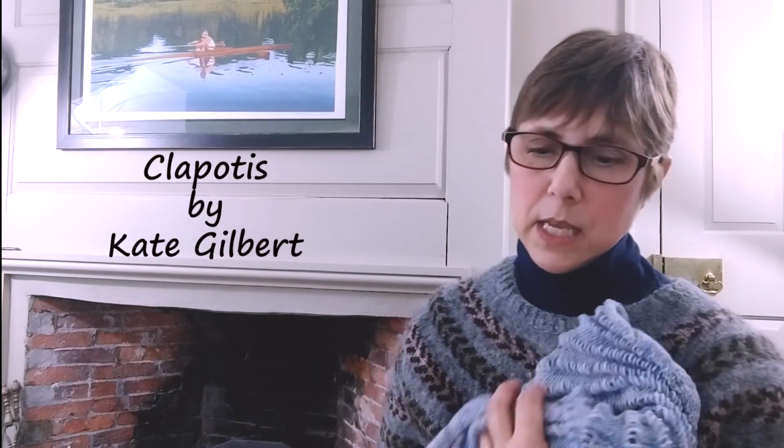The clapotis is, oops, dropped everything on the floor there. The clapotis is an older pattern. I say old. It's probably from, I didn't look it up, I probably should have, it's probably from around 2004 or so. It's by Kate Gilbert, and it was on a Knitty.com pattern. And Knitty.com is a free knitting magazine that comes out quarterly.